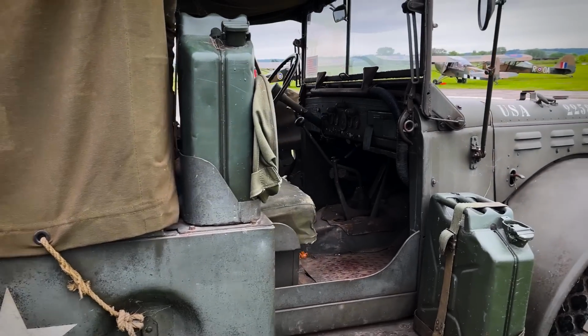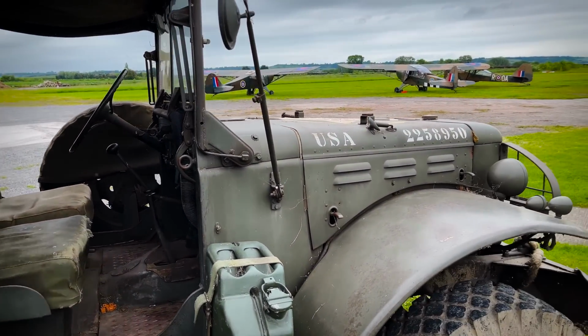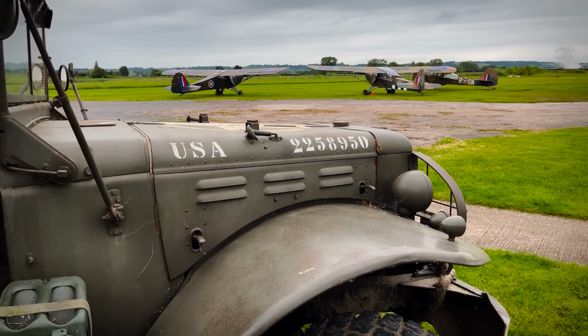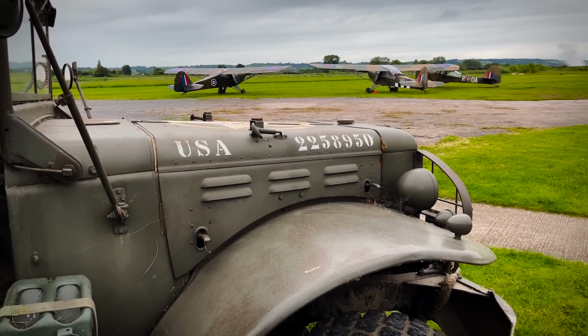And with 2024 being the 80th anniversary of D-Day, Middlezoy Aerodrome remembers Western Zoyland's crucial role in the Allied efforts. When the RAF were here, it served a number of different purposes. It was busy during the D-Day period. It was actually busy just before D-Day with Austers.